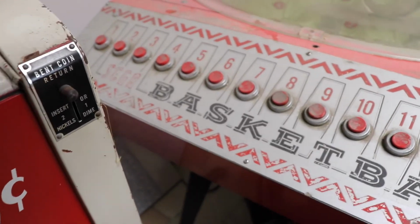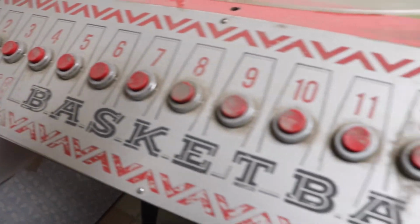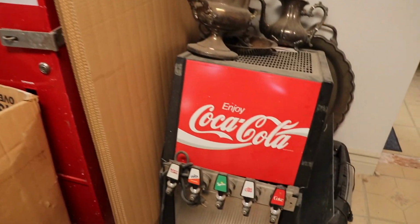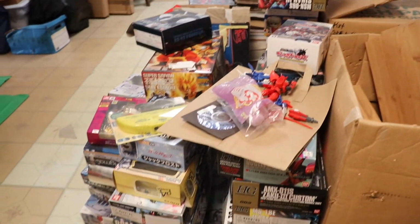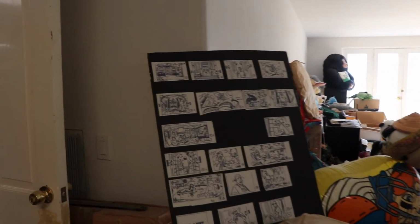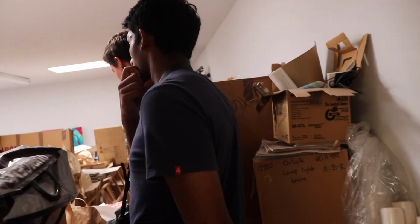It's gotta be from like the 1940s. Sega. Look at all of these buttons, guys. All that dust collected on there. This is like stepping into a time capsule. Got an old Coca-Cola machine here. Old Coca-Cola vending machine. All of these Japanese models. Just so much cool stuff all around here.